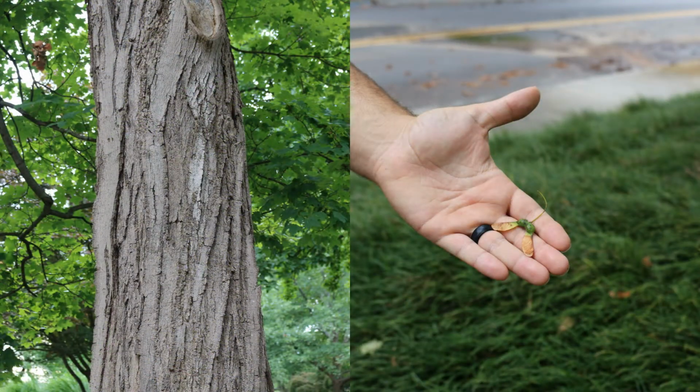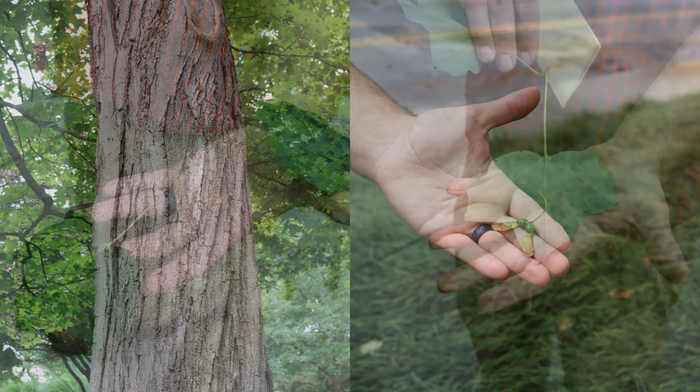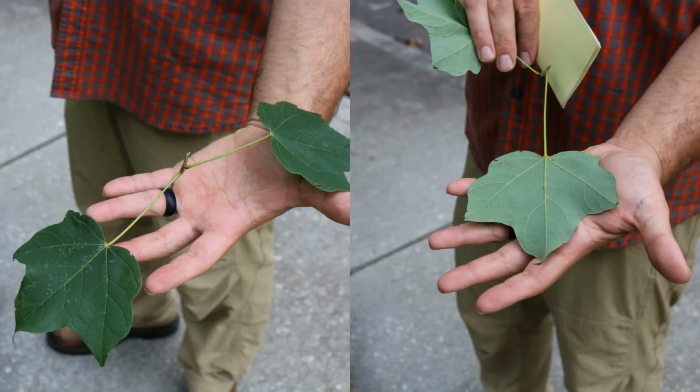Can get leaf scorch, a few other problems with sugar maples, but it's a pretty sturdy tree out in our native woodlands. Here's a landscape tip. Great large shade tree. Pick heat tolerant cultivars in zone 7 and above. Source of maple syrup.